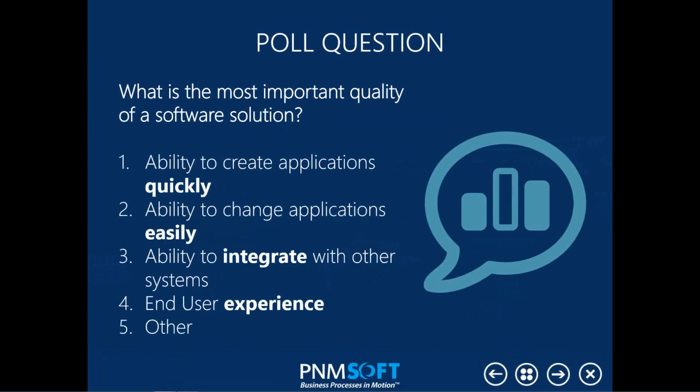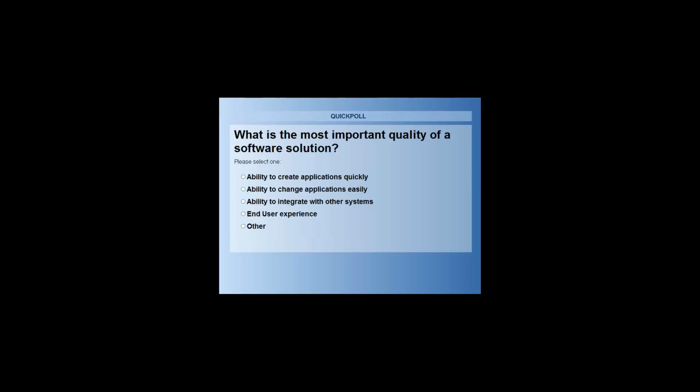And speaking of questions, before we pass you to Matthew Fox of Microsoft, we would like you to answer our brief poll: what is the most important quality of a software solution? I am going to launch the poll now. So I'll give you a minute to submit your answers. In the meantime, I'll read out the suggested options. Number 1, is it the ability to create applications quickly, the ability to change applications easily, the ability to integrate with other systems, the end user experience, or other?